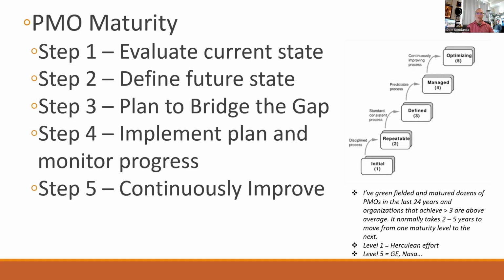And again, typically that can take anywhere from 2 to 5 years, which is again why I reiterate the point about some organizations may find themselves somewhere between a repeatable and a defined organization. So maybe they assess their maturity at a 2.2 or a 2.4, or maybe they're closer to a defined process. Maybe they're at a 2.8 and they just need a couple more things to make sure that they have standard consistent processes defined.